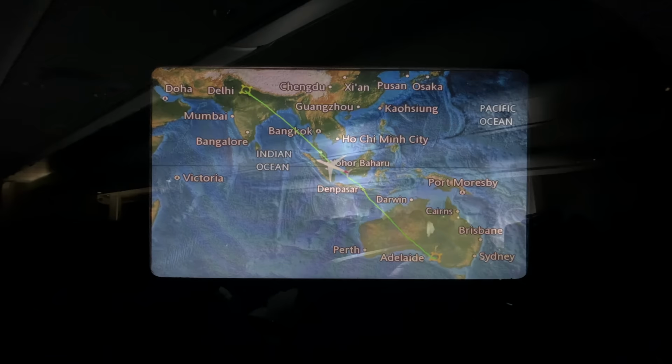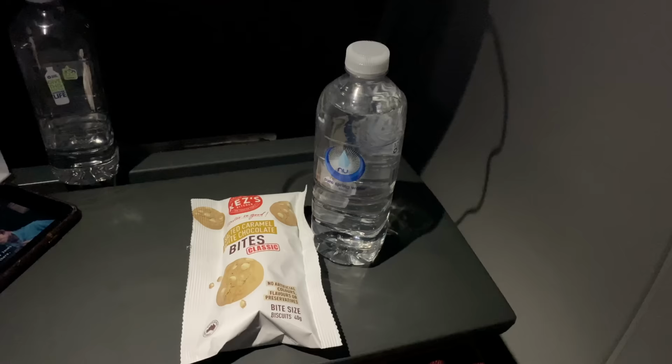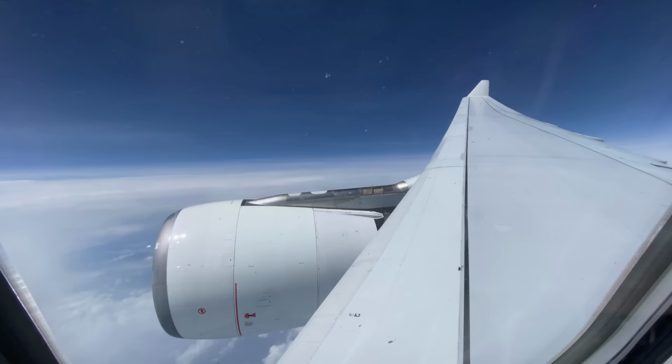The crew just came round the cabin to give us sweet or savoury snacks. I got both of them, and the white chocolate biscuit is so good. We're now halfway through the flight, about 5.5 hours to go, and we're over Singapore. I love how the cabin crew on our flight always come down the aisle to give us small snacks and even bottles of water. No matter how many times you watch this, even as a foreigner, it doesn't get old.